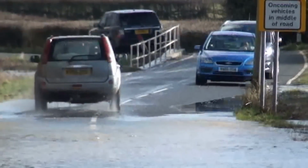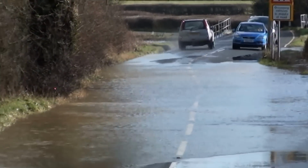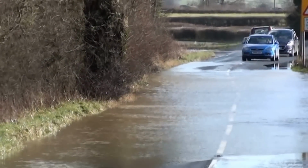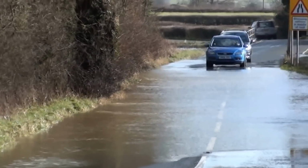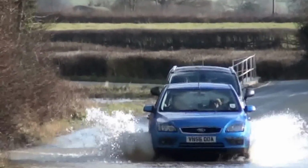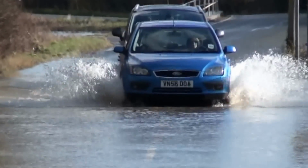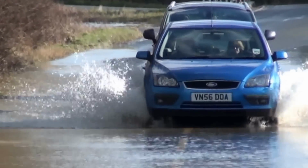You can see the cars having to queue up the other side. It's making quite a splash. This isn't as bad as I've seen it actually. It does come out a lot worse than this. It's come out to where I'm stood. But you can see that, here you go, look. The secret is not to drive too fast. If you go too fast, that's when it gets up in your engine bay.